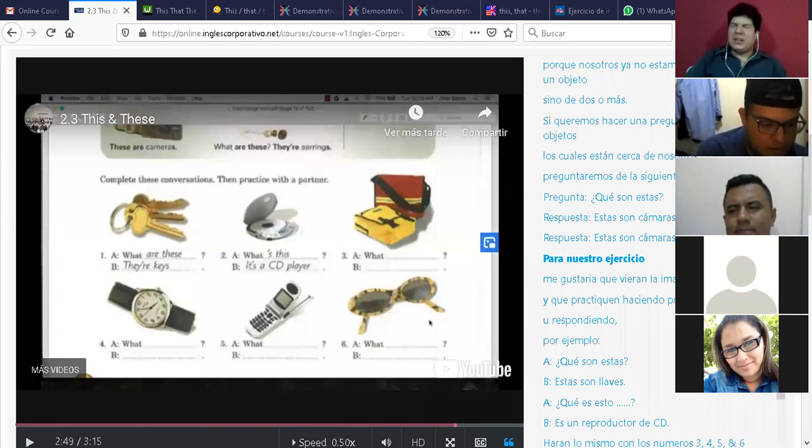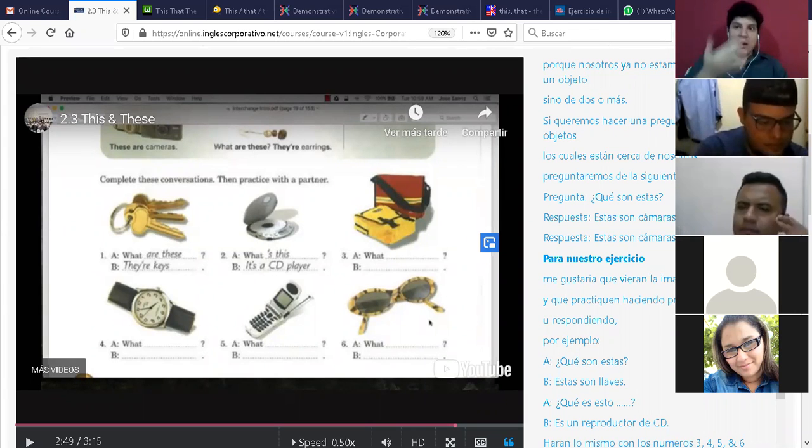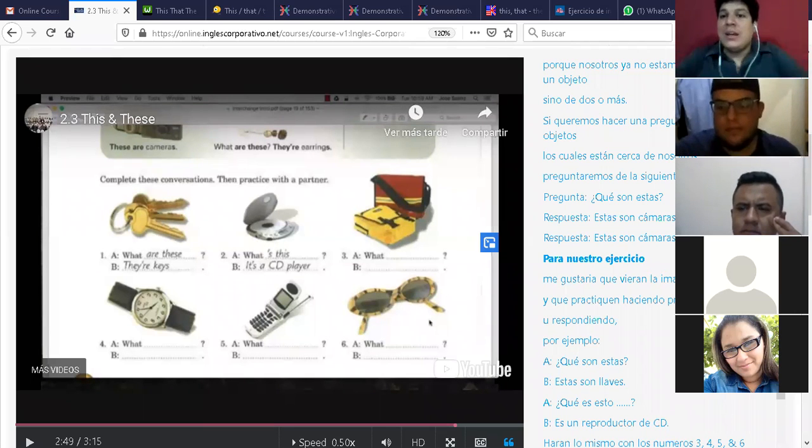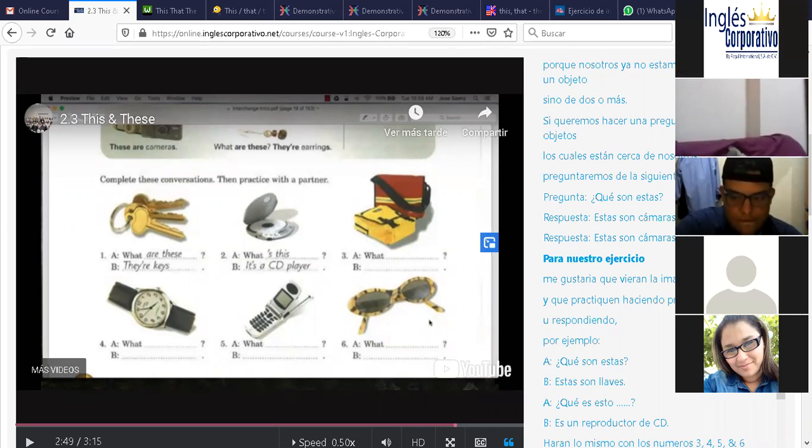Esto es lo que voy a hacer. Les voy a dar un minuto, guys, para que se levanten y vayan a traer la mayor cantidad de cosas que puedan, borradores, lo que sea, y ustedes se van a empezar a practicar. What are these? What is this? Y lo van a hacer en grupos. Go get something, guys.